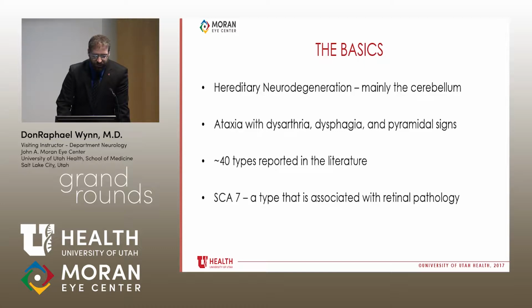And keeping it original, they name them SCA 1, 2, 3, 4, all the way to 40. They basically name them as they're characterized and discovered. So SCA 7 is basically the seventh SCA that was characterized. And the importance of SCA 7, the reason I'm talking to you about it, is because it's associated with retinal pathology, which is unique for the SCAs.